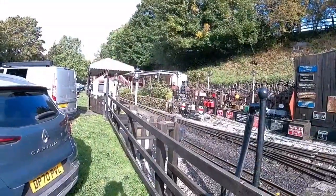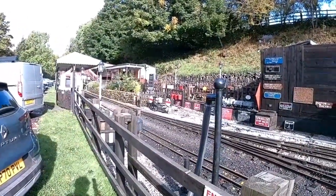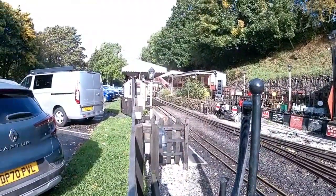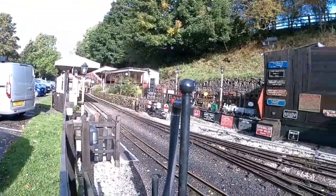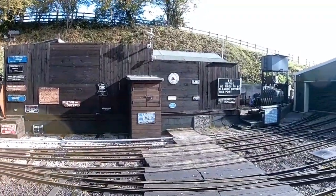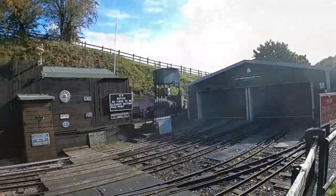What's this? Rudyard Station. Nice little place. Don't look like anything's happening. Suppose it's probably only open weekends, isn't it? Lake and Rudyard Railway it's called.